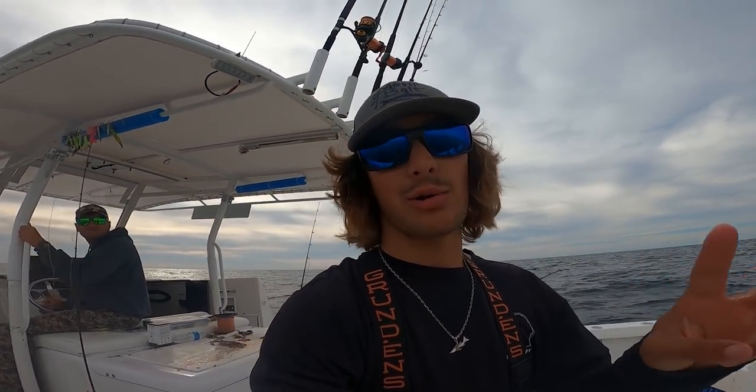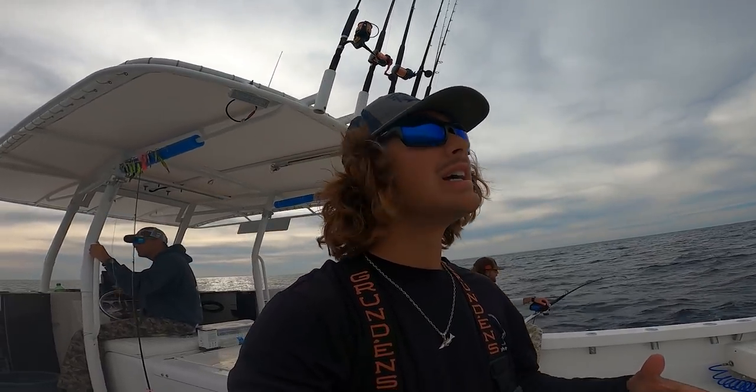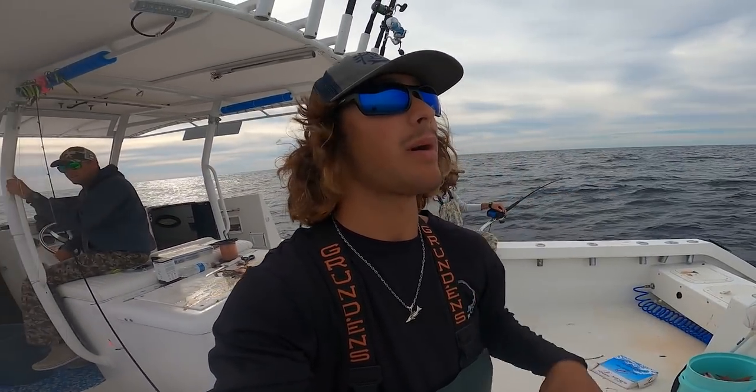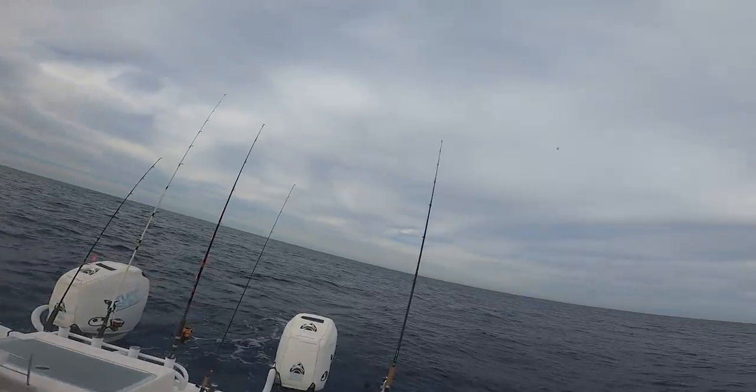So there's obviously a lot of life out here today. You guys saw we just had those dolphins swim up. I caught that one nice one. There were two other little ones with them. They didn't want to eat. And then we literally reset and two big rainbow runners swam up to us out here deep. Never seen that.